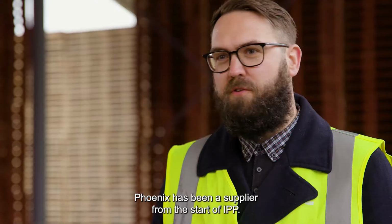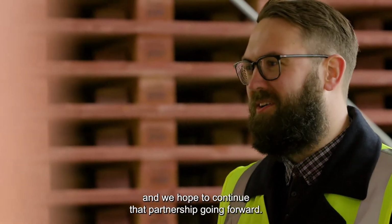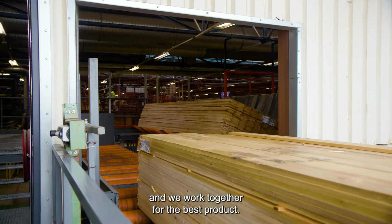Phoenix have been a supplier from the start of IPP. They've worked together with us for many years, and we hope to continue that partnership going forwards. We work together to make a sustainable pallet, a good quality pallet, and we work together for the best product itself.